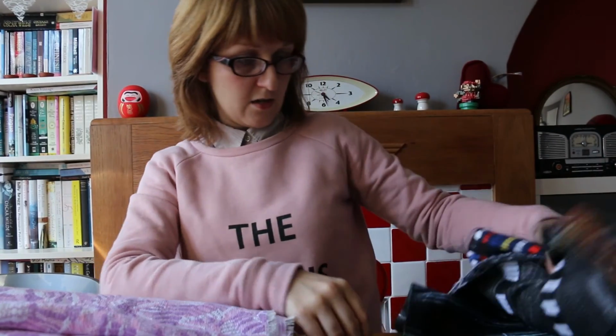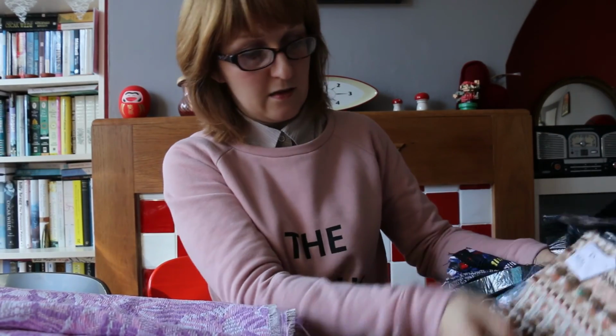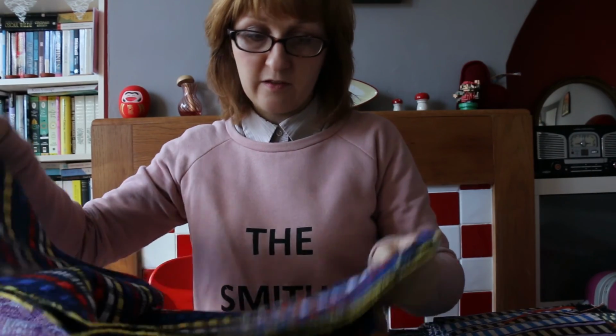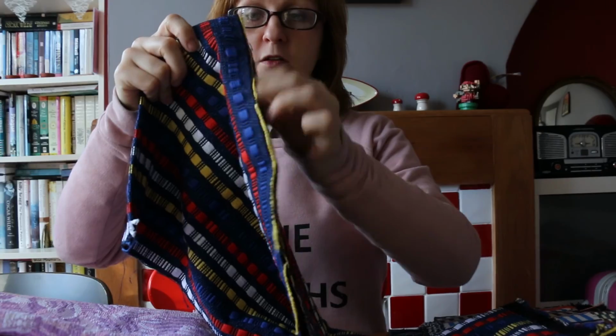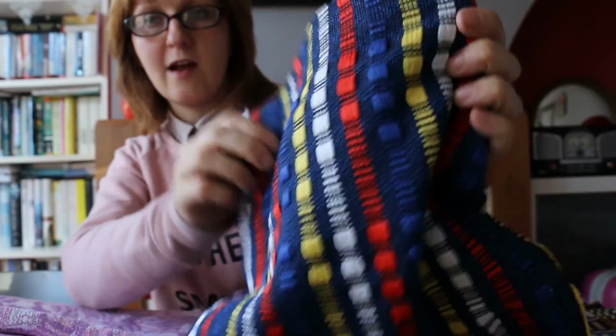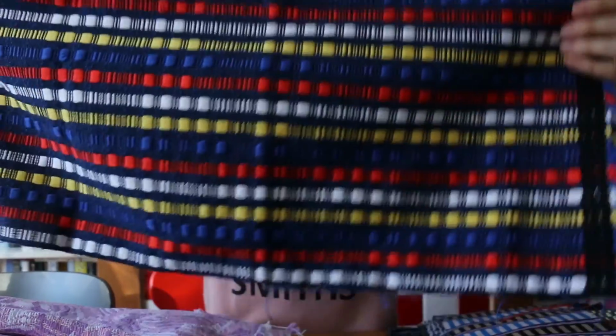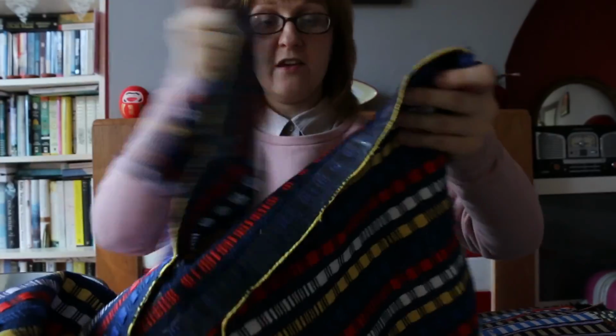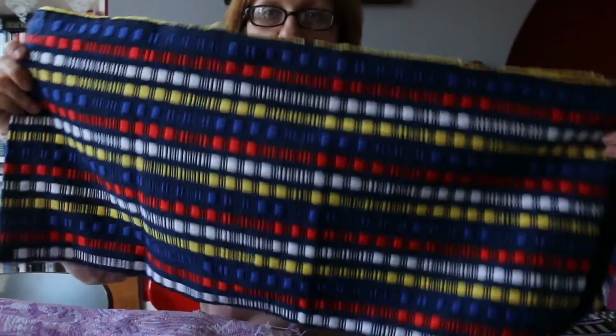And the other larger piece was this one, I think. Again, this is a very small piece. It's just one long piece, and you can see it's very textured as well. It's all raised, and it's only that wide, but double the length. So that will need to be pieced into something.